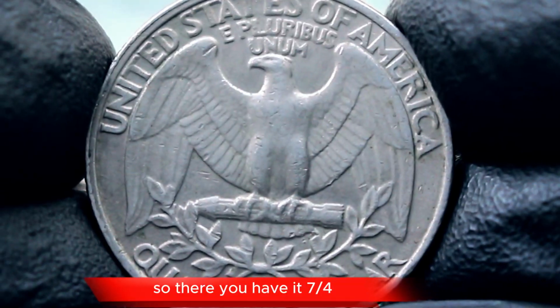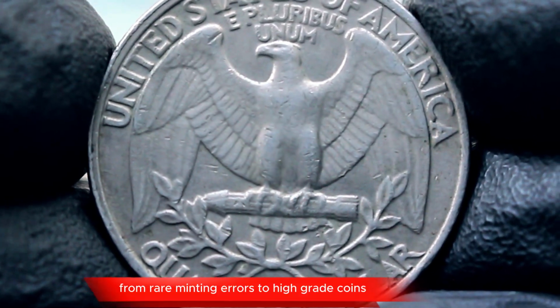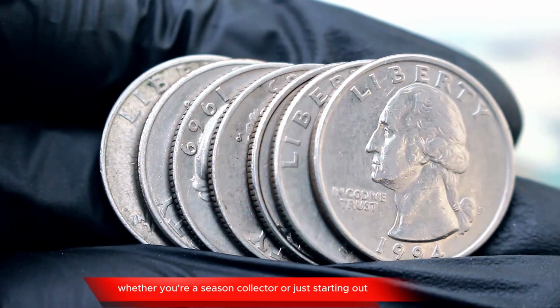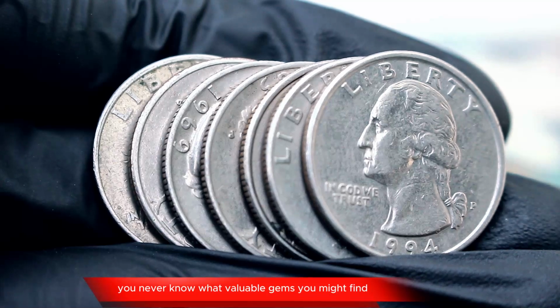So there you have it, 7 quarters that could potentially be worth much more than their face value. From rare minting errors to high-grade coins, each of these quarters has the potential to be a hidden treasure. Whether you're a seasoned collector or just starting out, it's always worth taking a closer look at the coins you come across. You never know what valuable gems you might find.